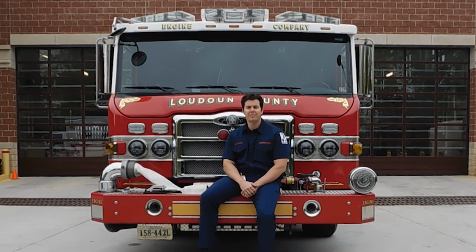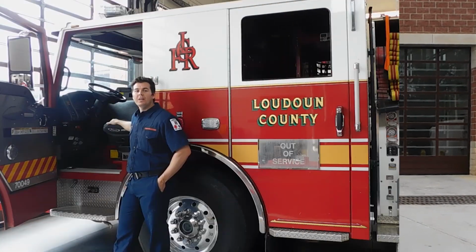We're sitting outside Fire Station 9 right now, and we're about to take a look at the fire engine. Come on, let's go take a look. Let's take a look where the driver sits.